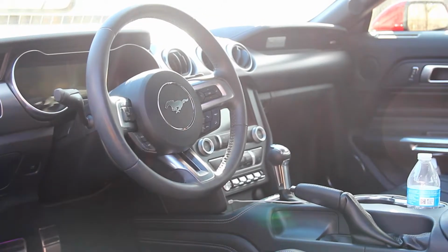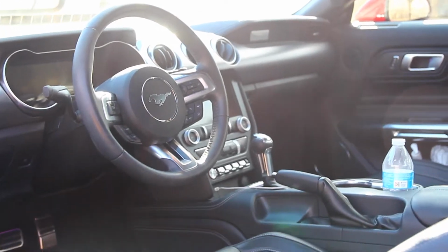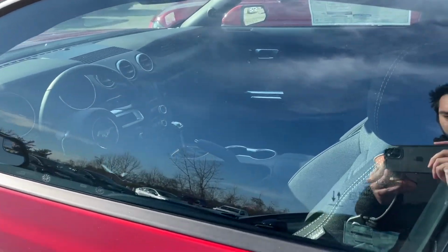So I recently came across a Mustang Ecoboost 2020 brand new that was Race Red with the black accent package. I thought it would be an interesting video to show the visual differences between a Mustang GT and a Mustang Ecoboost from the exterior. Now keep in mind the 2020 Mustang Ecoboost that I came across has a base interior, so the interior is going to be different than obviously the GT Premium.